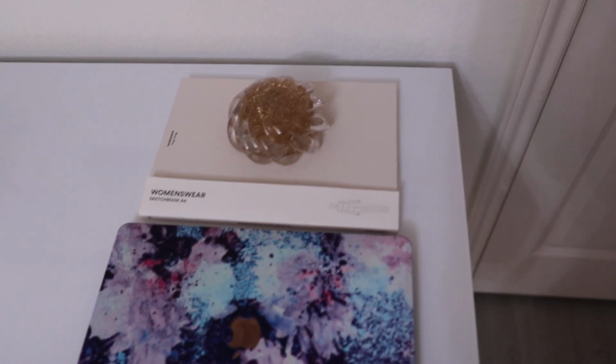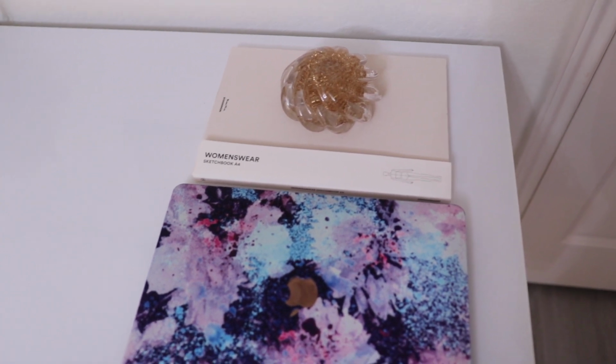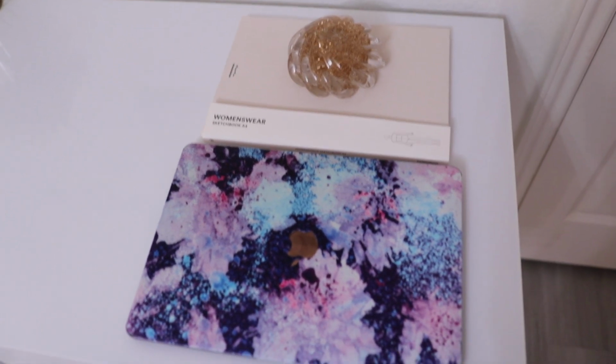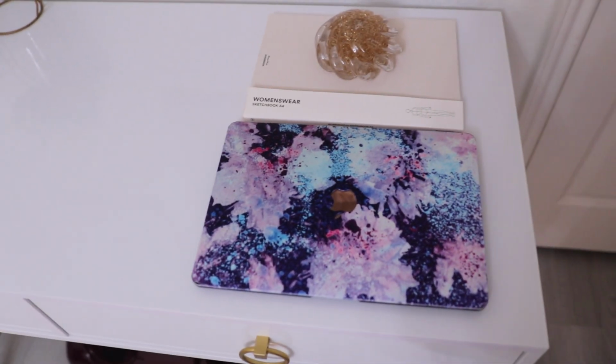And then here I have my laptop, of course, which I always need for everything. I have that crystal and gold paperweight on the table that I got from H&M, and then I also have a sketchbook that I use for my fashion designs. Here you will notice that this is that flower vase that I used to have as the background of all my videos that I was filming before.